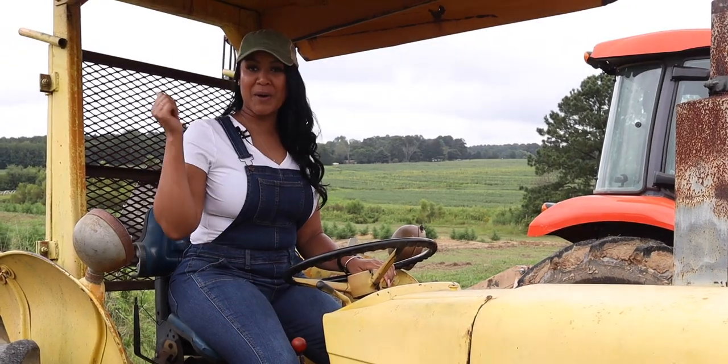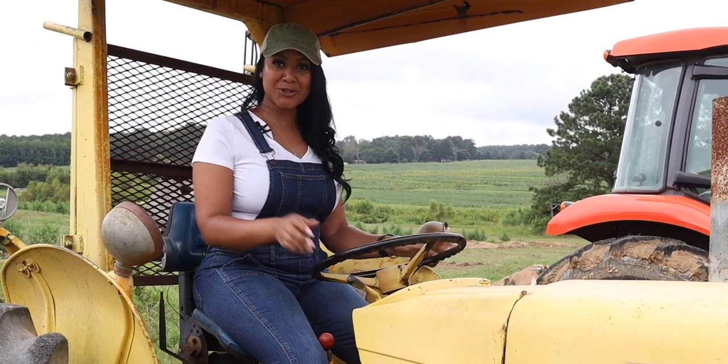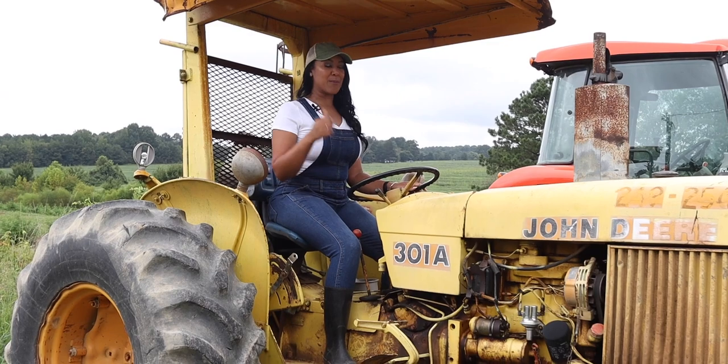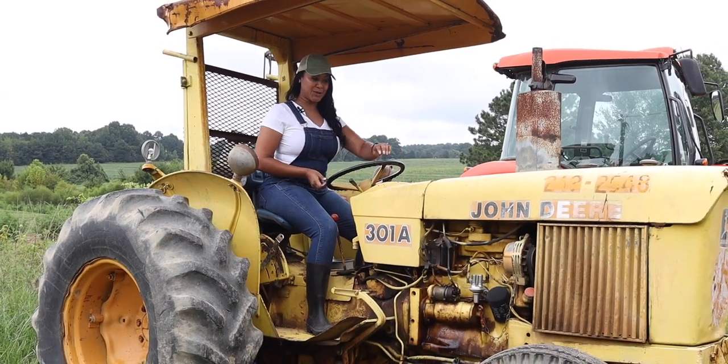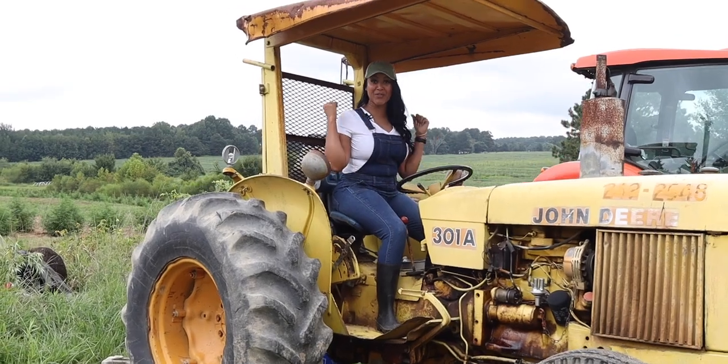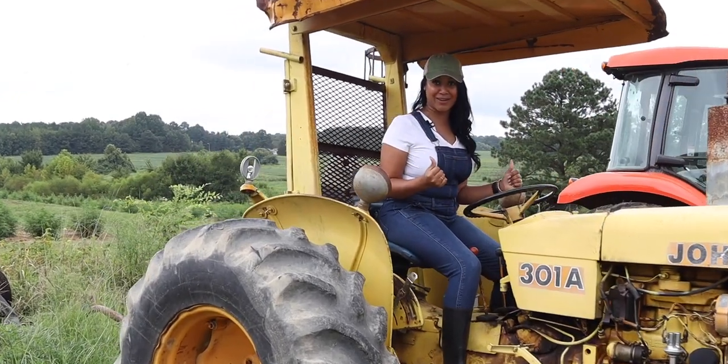We are going down the fields and Patrick is listening to his music on his tractor and I'm on the back, and he takes a sharp right and throws me off the back of the tractor and keeps driving.